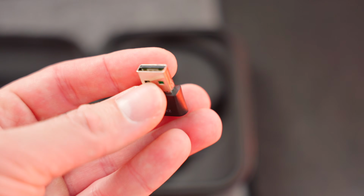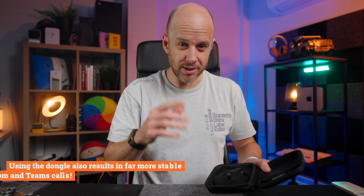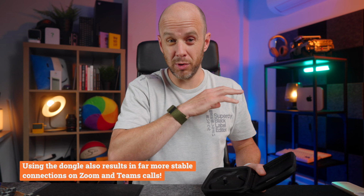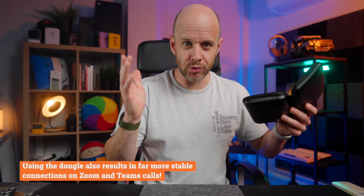Now you should be able to connect these via regular Bluetooth, but if you can't, if there's some reason that you need to use a dongle, you can do that. It's included. A nice USB-A Bluetooth dongle is in this lovely case. It has its own slot and everything. And that dongle does mean that the OpenComm UC are compatible with pretty much every Mac, every Windows PC, which means you can get those Zoom calls done no matter what device you have.